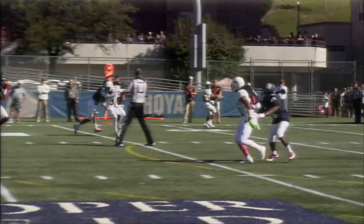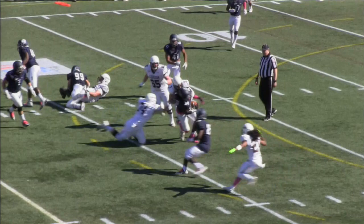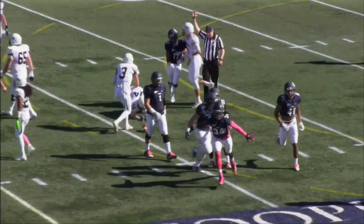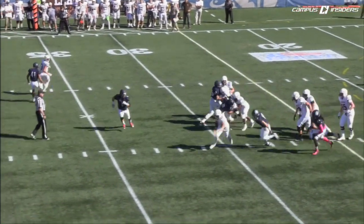But we would see the Hoyas get some interceptions. Had one that was overturned, but Javion Butler would make a play right there. He's been playing like a man possessed all season long. The best defensive player they have on this football team. Big play there to keep the Hoyas in it, keep Lehigh off the board, but eventually the Mountain Hawks would start wearing the Hoyas down just a little bit.